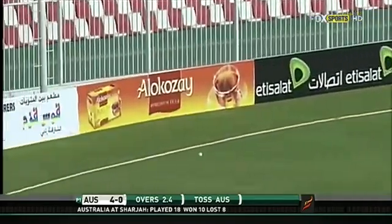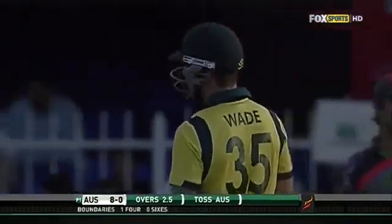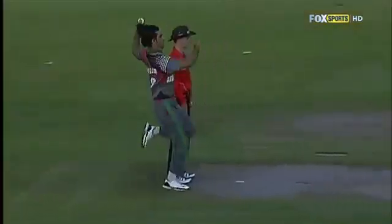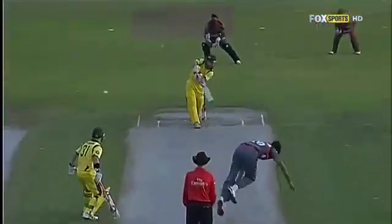In the air and just wide. Mohammad Nabi again at square leg. It's gone for 4. Oh, a slow full toss. Don't know if he actually meant that. Not very far away from the fingers of that fielder at mid-wicket. So the first boundary for the Australians.